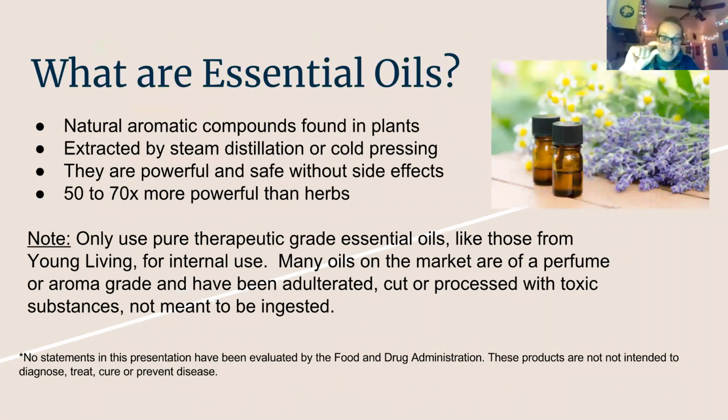So just a teeny tiny little bit of background about the essential oils. People will ask, what are they really? They are the natural aromatic compounds found in plants. They're extracted by steam distillation with Young Living or by cold pressing. They're powerful, safe, and can be used without side effects, and they're 50 to 70 times more powerful than herbs. And when we're talking about the health benefits of the oils, we'll talk a little bit about that with a couple of our oils tonight. It's really those compounds. It's literally just the botanical chemistry that makes them so awesome and effective and healthy for us.